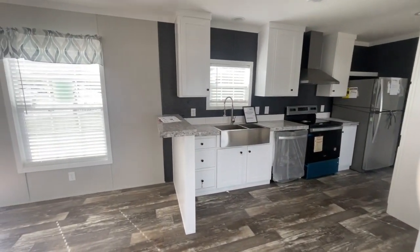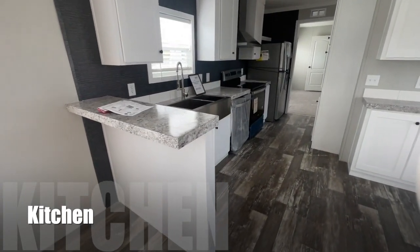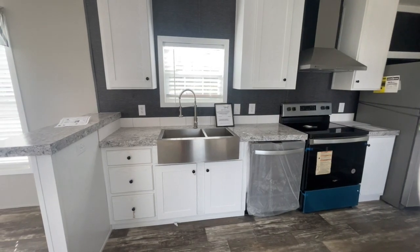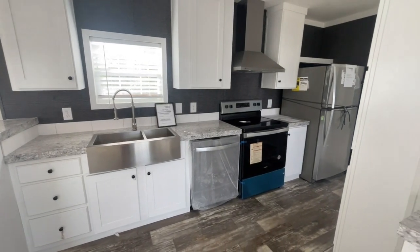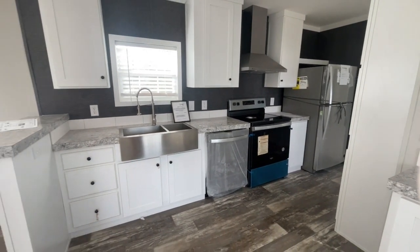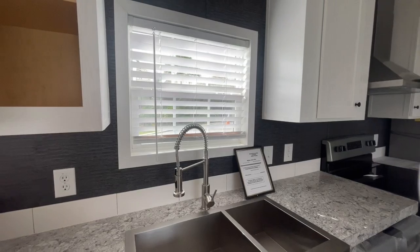Over in the kitchen, you got this cute little peninsula. I would put two little bar stools here for people to sit and talk to me while I'm working, or for me to sit at the counter and do some work in the kitchen. Love the industrial sink. Lots of cabinet space. You've got stainless steel appliances in here, and I love the hood that matches. Now this one doesn't have a built-in microwave, but you've definitely got space to put your microwave if you're gonna use a microwave in here.